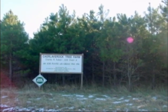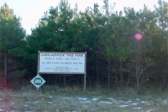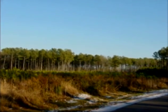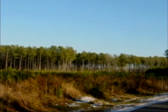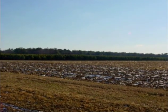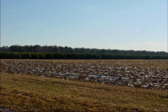We keep hearing about loblolly pine. What is it about the Delmarva Peninsula that makes this area good for growing loblolly pines? Well, it's because of the soil. Loblolly pine primarily grows in the coastal plain of the United States. And obviously we're in the coastal plain. It's flat, it's a relatively sandy soil. We have a pretty good growing season here. By that I mean the length of time that trees and plants grow.